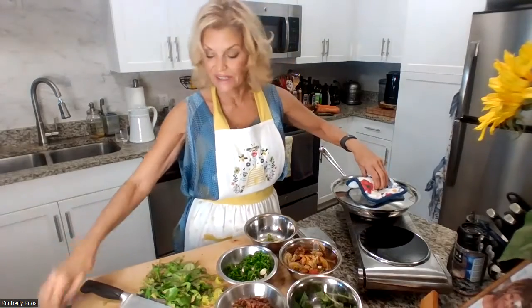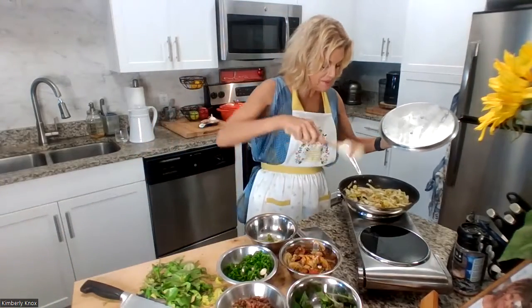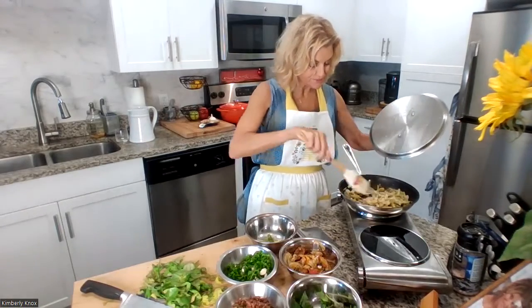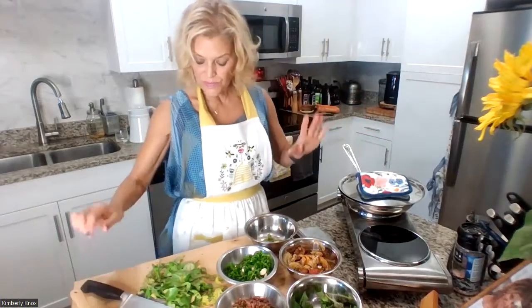Okay, let's check it out. It's looking really good, right? You want everything softened but not overcooked. It is going to go in the oven. So, all right, what else are we going to do?